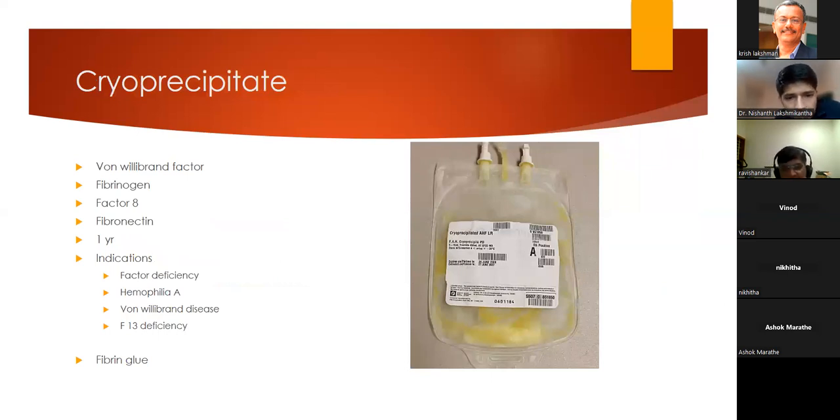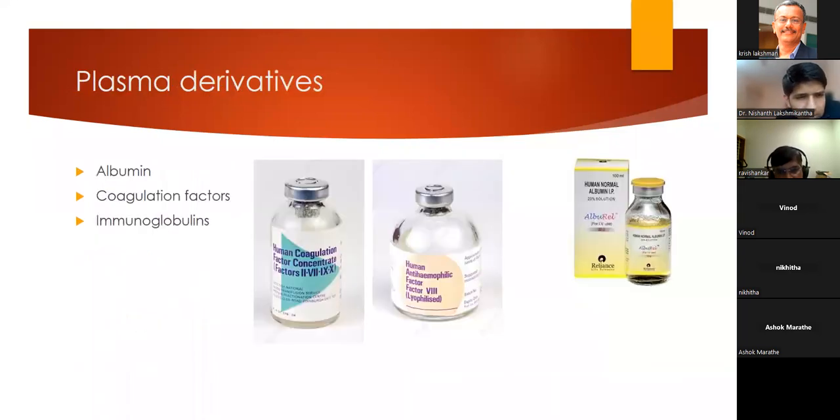Cryoprecipitate generally contains clotting factors, von Willebrand factor, fibrinogen, factor 8, fibronectin. It can be stored for 1 year. Indications being the factor deficiencies and fibrin glue. Plasma derivatives are albumin of different concentrations.